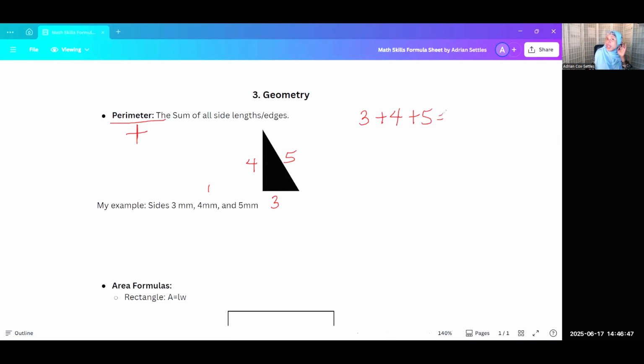And what do you get? You get 12. And don't forget the units. 3 millimeters plus 4 millimeters plus 5 millimeters equals 12 millimeters. So the units are extremely important. Points can be taken off if you don't have the right units because it could be anything. But if you don't have units, they normally say units: 3 units plus 4 units plus 5 units is 12 units. All right, so we have that.